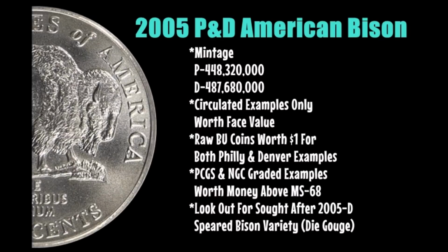So let's go ahead and recap the details on the 2005 American Bison. The mintages are much higher than they are in the Ocean in View. For the Philadelphia coin, you've got 448,320,000 coins produced. For the Denver, you have 487,680,000. So there's quite a few of those. Again, circulated examples are still only worth face value. They're worth 5 cents.